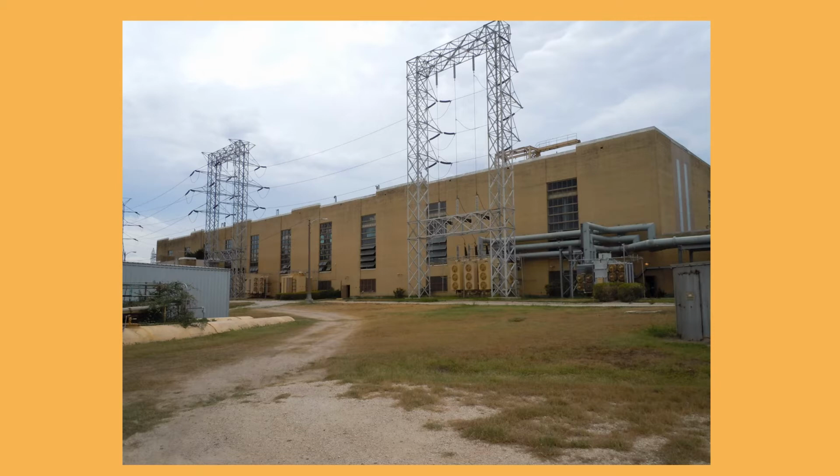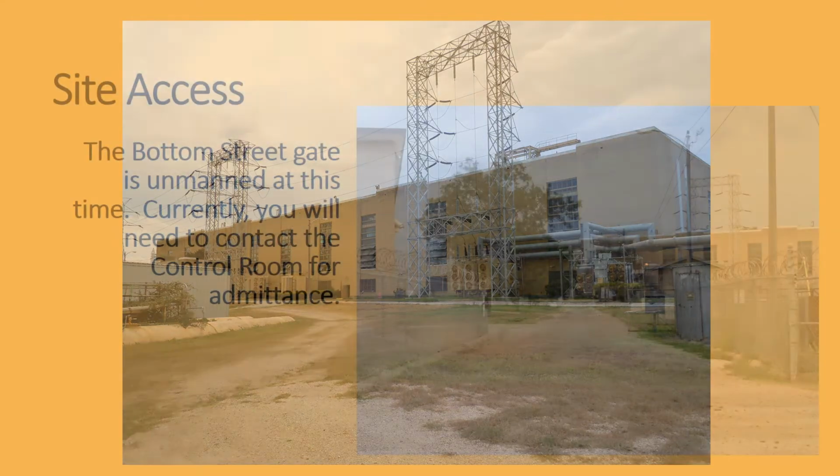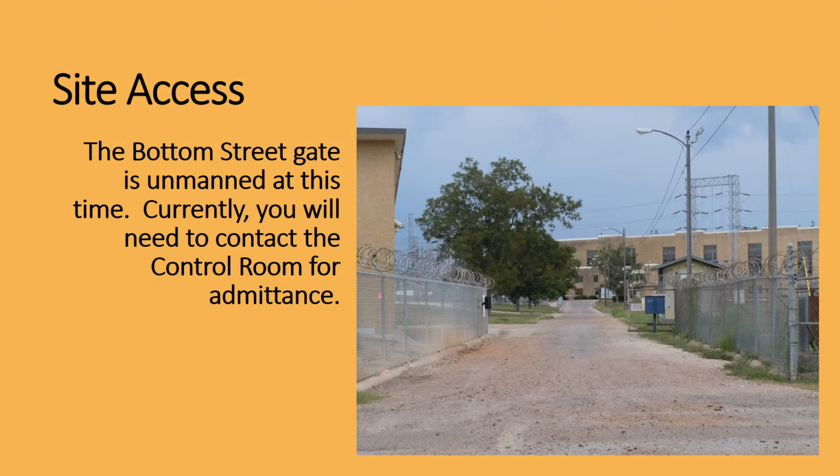Please note the site layout so you can identify the admin building, muster areas in case of an emergency, evacuation route, and eating and smoking areas. The Bottom Street gate is unmanned at this time. Currently, you will need to contact the control room for admittance.